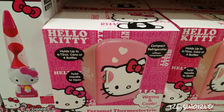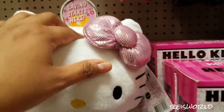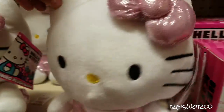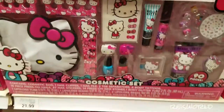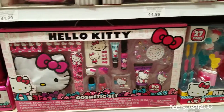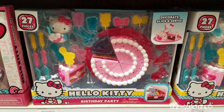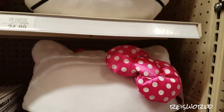Here's a mini fridge. That's cute. Here's another bath set. And there's a pillow. Here's a bank. Hello Kitty bank. Here's a pillow that says I heart Hello Kitty. That'd be cool if it had a bank top and a big cosmetic set. I've seen those Japanese banks, I think they're called, where you set the coin down and a character comes out of the box and puts the coin in the box.